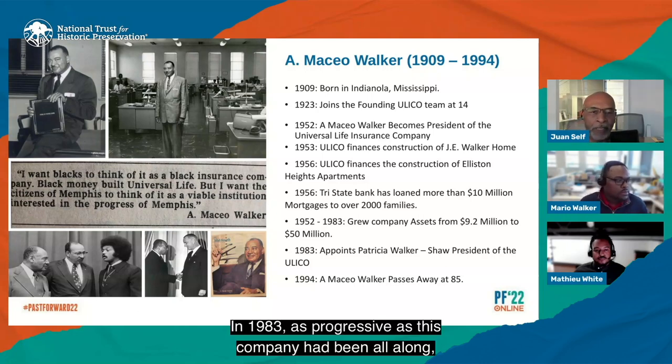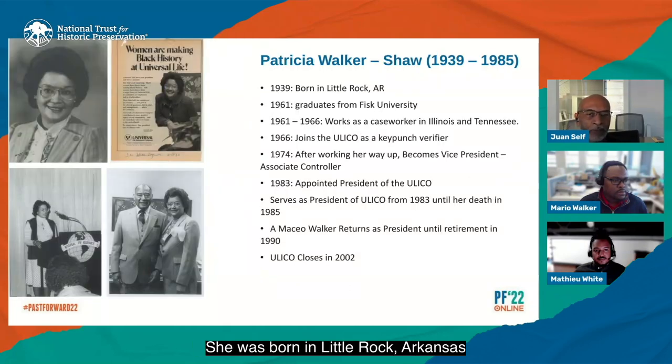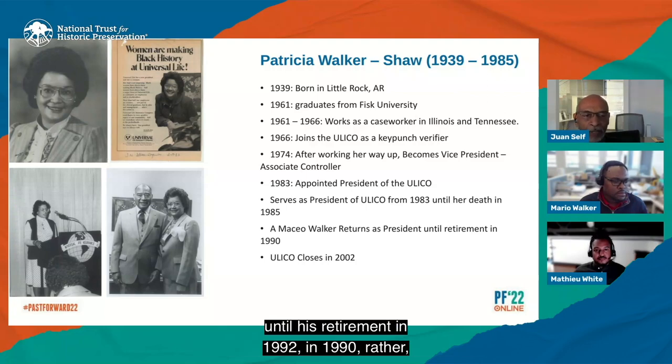In 1983, as progressive as this company had been all along, Patricia Walker Shaw became president of the Universal Life Insurance Company. She was born in Little Rock, Arkansas, and a graduate of Fisk University. And she served as president of the Universal Life Insurance Company from 1983 until her death in 1985. A. Maceo Walker then returned as president until his retirement in 1990. And then in 2002, the Universal Life Insurance Company itself closed.